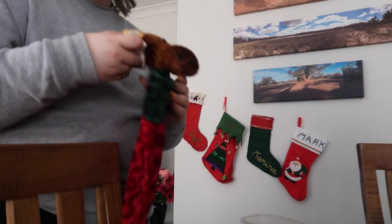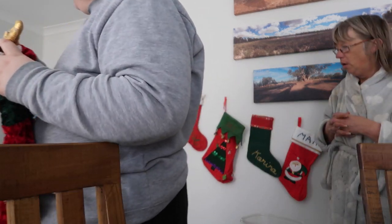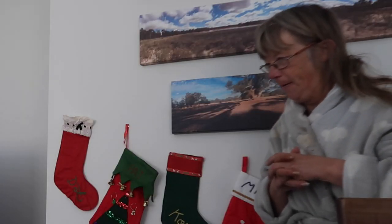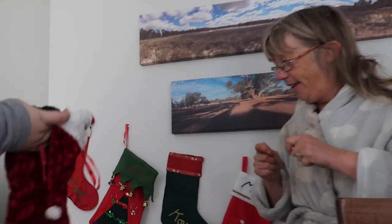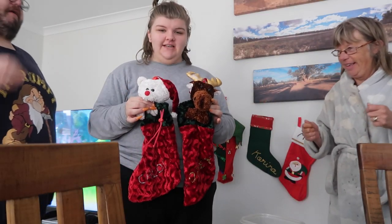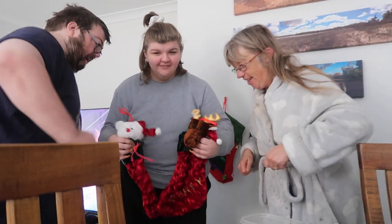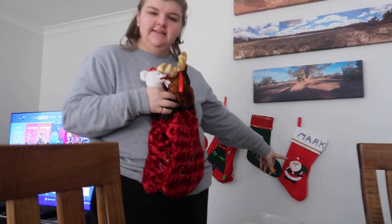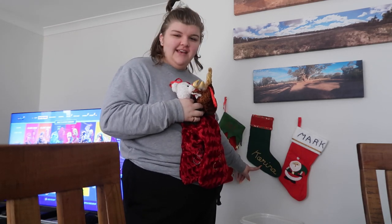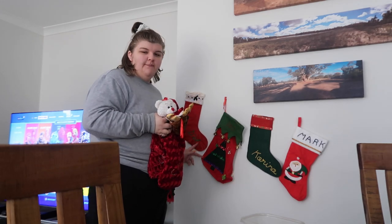So this is Corey's. You've probably seen these last year. Oh, whoa, okay. Gross. Mine's a polar bear. And Corey's isn't a reindeer. It's a moose. That's what it is. So this is what ours look like. Oh, hello. And Dad's is here. Mum's is the exact same since she was like 12. This is our grandma's and this is the exact same style as Mum's, but for our great grandma.